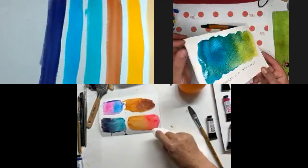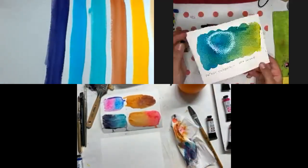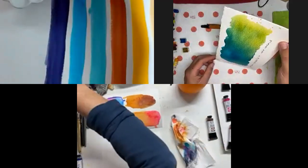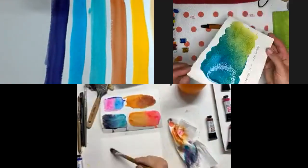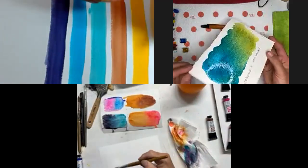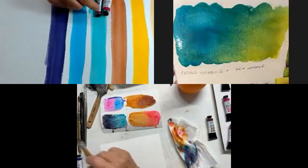John, is there a mix that people can make from various other paints to approximate that color? Well, here, let's look at something else. So I'll show you the Opera Pink, and I'll show you another color, maybe two other colors.